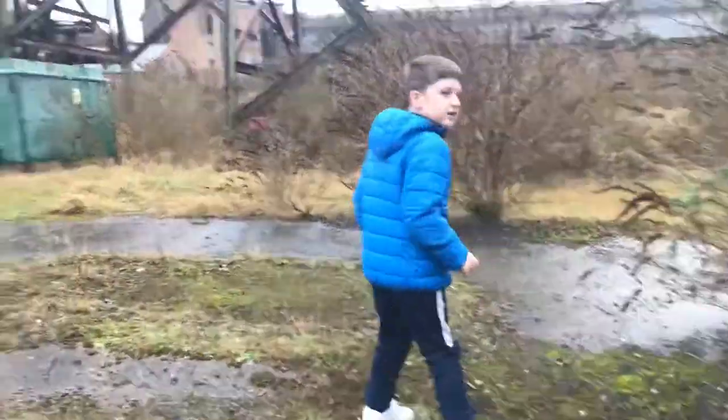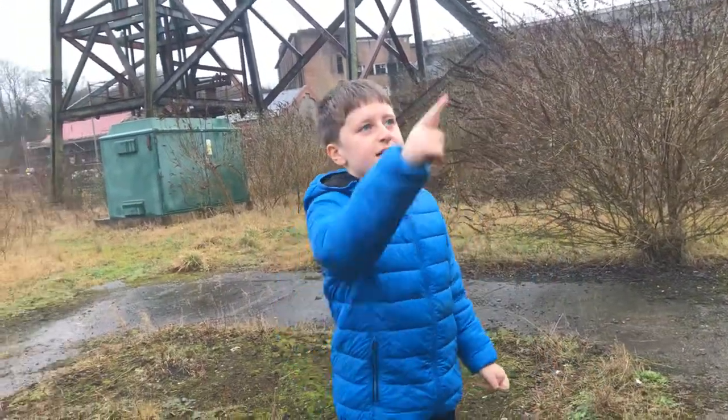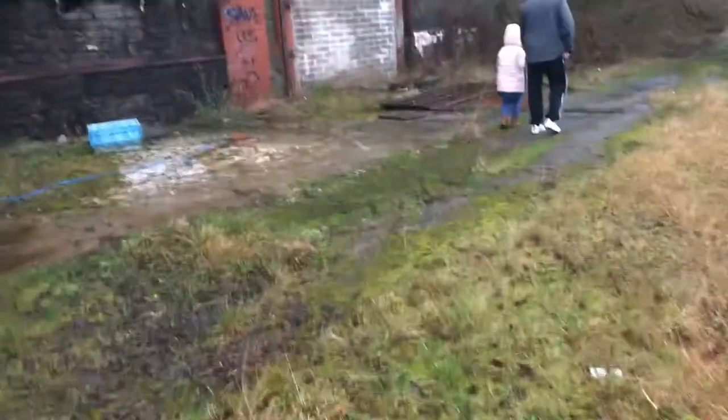Jack, do you want to say anything, boy? I've got the camera on you. Well, yeah. So, this is Powell Duffryn Pit, built in 1906. Okay, guys, we're just going to have a look if we can get up the top of the winding wheel. But first of all, we're going to go round and see if we can get in. No, we can't, guys. There's lots of bricks there.